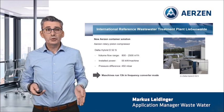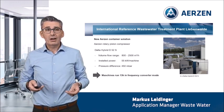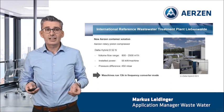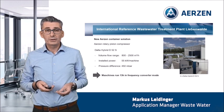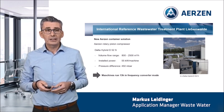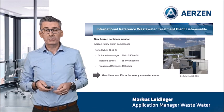Now let's take a look at the performance data of the new AERZEN container solution. In our container, we packed 2 delta hybrid D52S machines. Both machines have exactly the same performance data. The machines are configured for a volume flow between 800 up to 2500 cubic meters per hour. The installed power is 55 kilowatts per machine and the pressure difference is only 450 millibar. The machines run in frequency converter mode 13 hours per day.